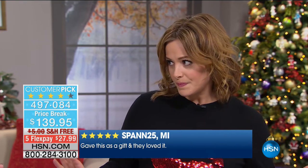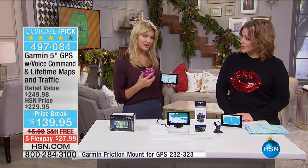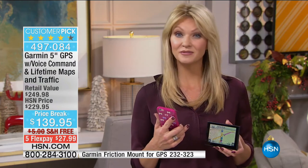Exactly. When you have a GPS, believe me, what a GPS does, no app can do. Your cell phone is sort of a jack of all trades, but a master of none. It does a little bit of everything, but your GPS is designed to do one thing. Garmin doesn't build all kinds of things. They don't make toasters, they don't make tennis shoes, they make GPS, that's all they do.